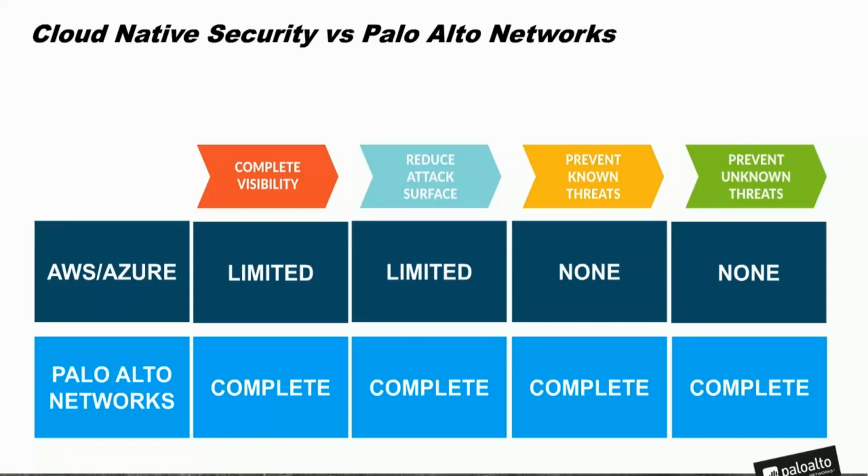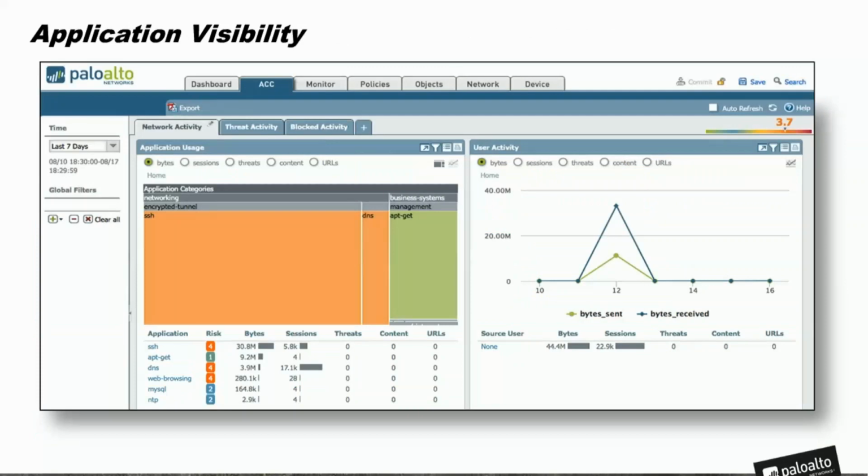As far as application visibility, this is just a screenshot of a graphical user interface that's identical whether your firewall is on-prem or in a virtual environment like Azure. And with our Panorama tool, you can actually centrally manage all your devices from a single pane of glass. What's really cool is you actually can even tell whether or not a device is on-premise or in the cloud. It's going to be exactly the same, which is a beautiful thing.